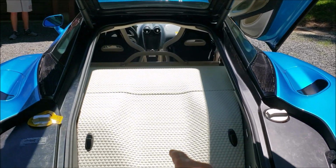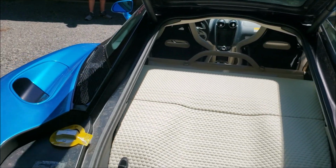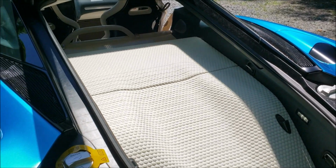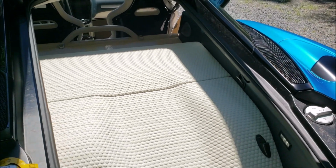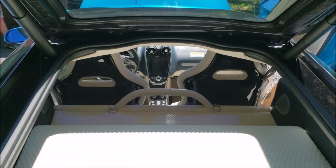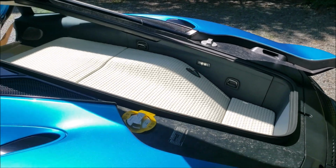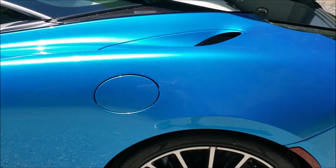The engine is underneath the white compartment, so it's not showing it off, which I think is unfortunate. People like to see that in a car that's a supercar. As you can see, the seat backs are carbon fiber. Pretty much everything that's not leather or some kind of an alloy is carbon fiber in this car.